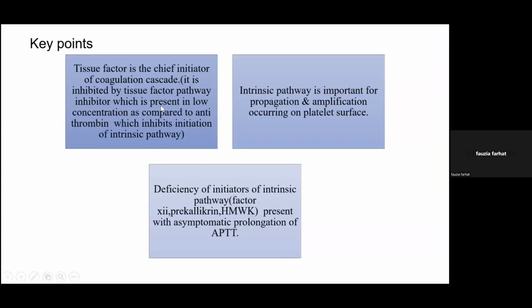So as we have discussed, tissue factor is the chief initiator of the coagulation cascade, whereas the intrinsic pathway is important for propagation and amplification. And as tissue factor is the chief initiator, deficiency of initiators of the intrinsic pathway like prekallikrein and high molecular weight kininogen usually presents with asymptomatic prolongation of APTT.